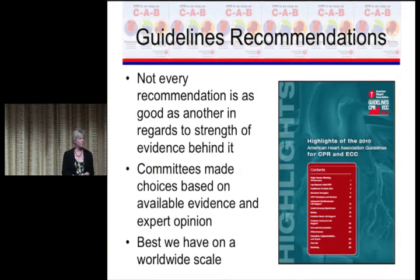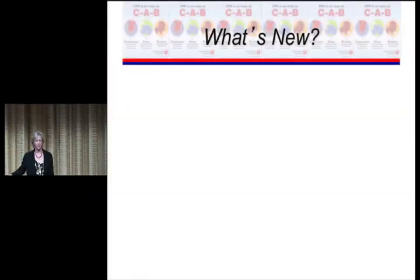So what they try to do is they take the best evidence that's available, and they take animal studies, they take human studies, and certainly cohort studies and randomized trials, and they put them together and they say, okay, what level of evidence do we have to support this? And then they basically use a consensus process to then decide what the guideline should be. So you can imagine that not every guideline is as good as another. As an example, if you have a randomized trial on something that shows benefit, then that's going to be a level 1 recommendation. All right? So just to give you an idea.